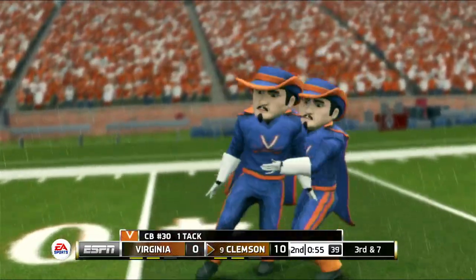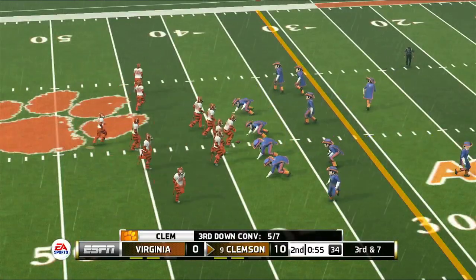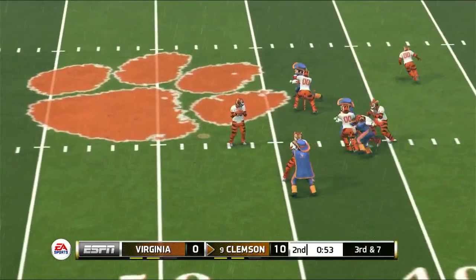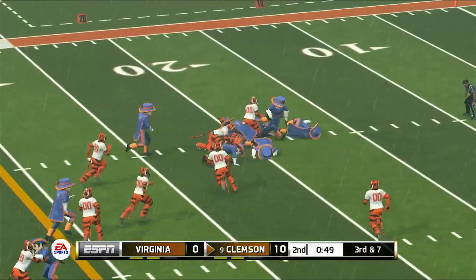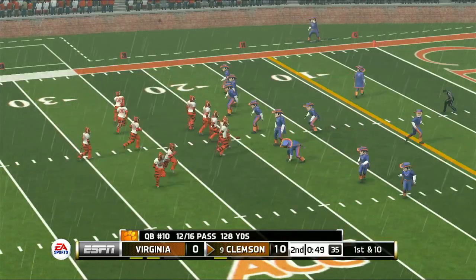Receiver. Well, he must have hurried there because his receiver was wide open. There was no need to rush that one at all. This is the 10th play of this drive. He's got his man across the middle. The ball is loose, and the offense will recover. Close one there. Maybe the ball carrier will try a little harder to secure the ball next time.